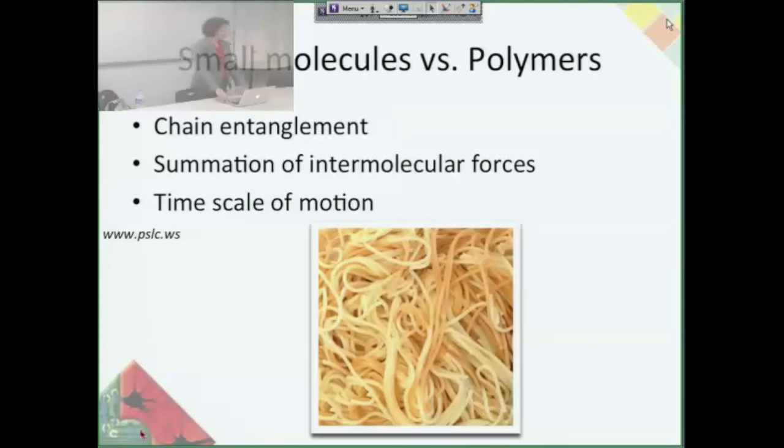Okay, despite the fact that there is a picture of spaghetti on this slide, this is actually the most important slide in the entire lecture. It is discussing what makes polymers so special, why are they different than their small molecule counterparts that you made them from. So there are three things you should think about when you're thinking about how a polymer will respond to application of stress, a change in temperature, or anything that you're going to do to it. It's all based on these three principles.